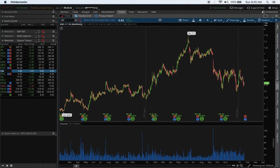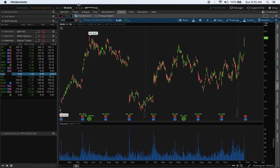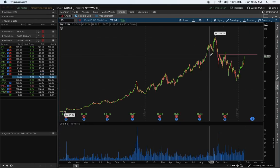Let's look at Siri. Siri is XM Holdings Incorporated. Let's look at the trade tab. With a 15-cent spread, I'm not even going to look at that stock. Nope. Super low volume, about a 7-cent spread, not looking at that. SQ, I know that's good, about a 3-cent spread, we like that.